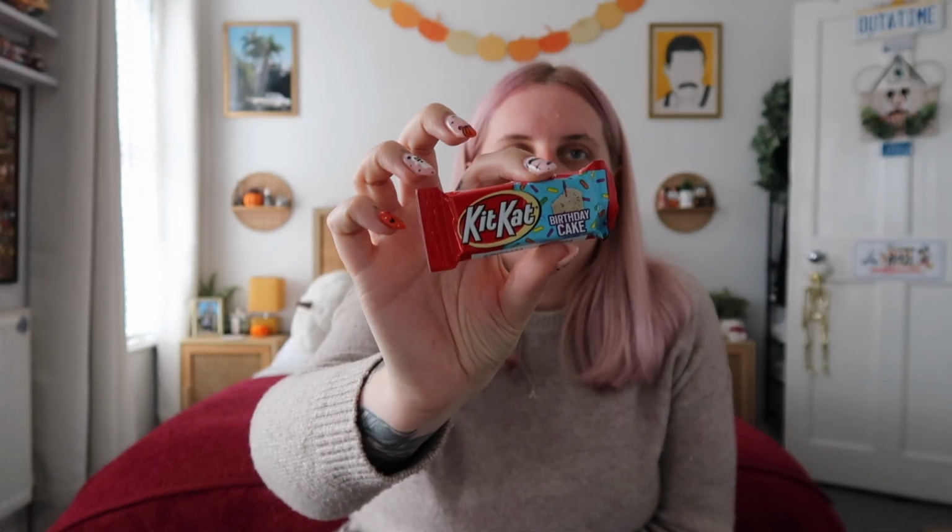And it is the birthday cake Kit Kats. And oh my god, these are amazing. You need to try these. I think a lot of corner shops in the UK sell them, but these are so good. They're like a white chocolate with confetti in them, but they are so nice. And American Kit Kats, especially these ones, are so much better than the UK.